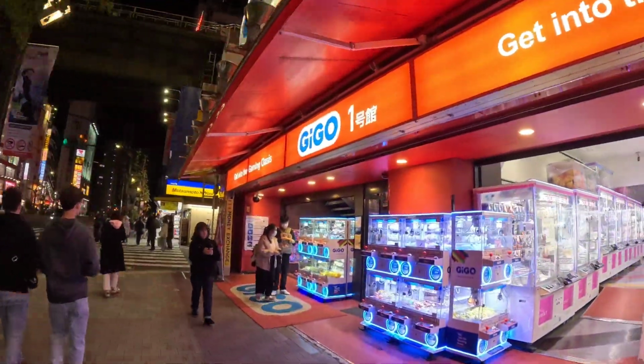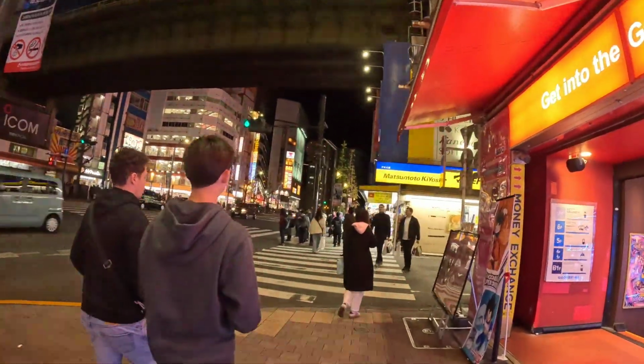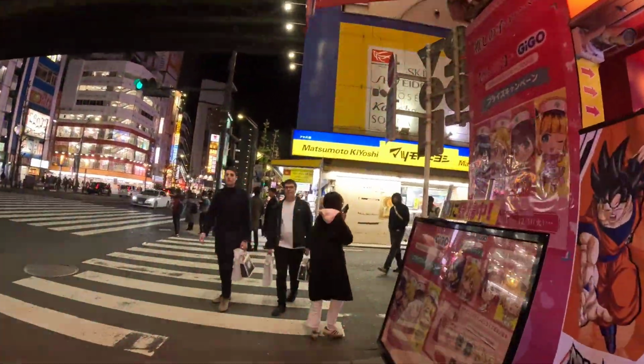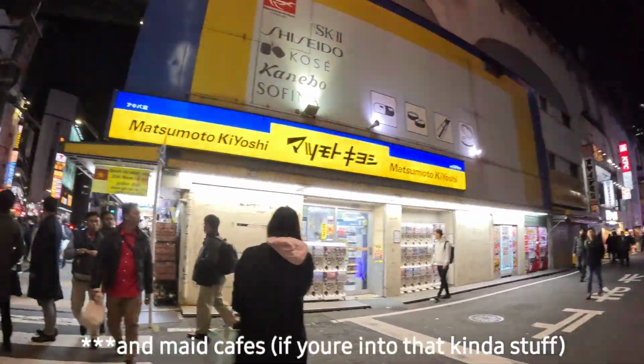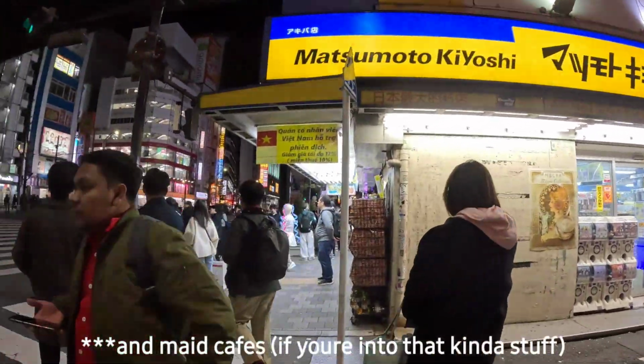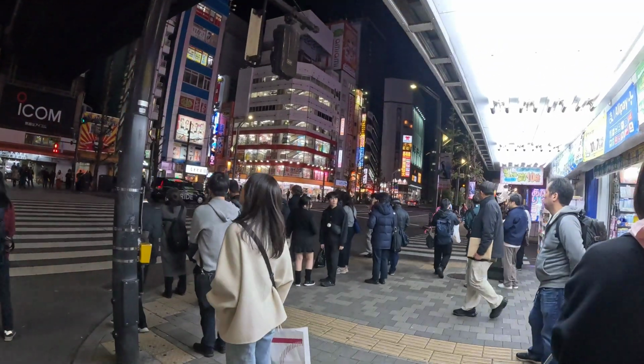So Akihabara, as you can see, is a place for anime, and there are many different things here, all of which include mini anime and different games and shopping mainly. If you're looking for all those things like maid cafes and whatnot, then this is the place for you.